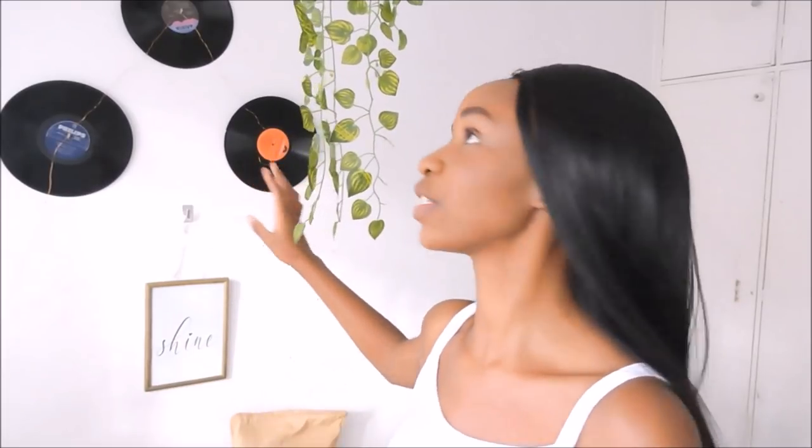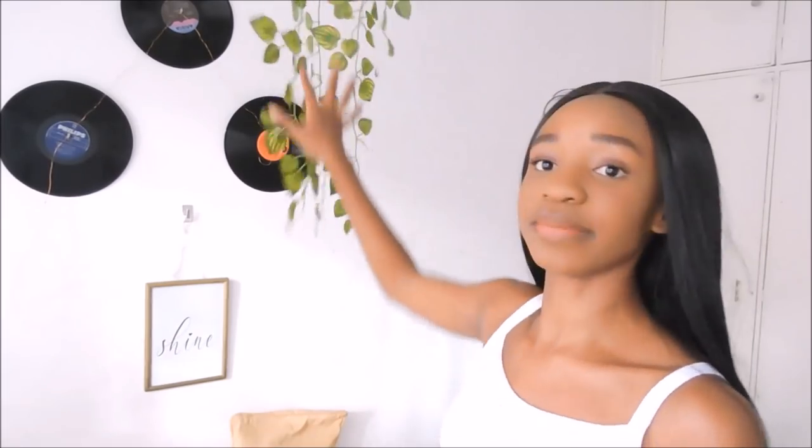So the next place that we are at is my bed area, and this is the place that I get most questions about. So over here I have three vinyls, and then I have this vine thing just hanging from here. So for this vinyl, I got these three from my grandparents' house. They used to have records, and so I took the three of them.